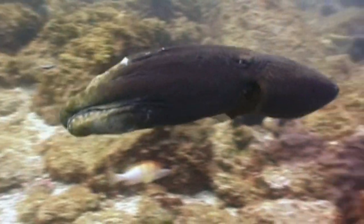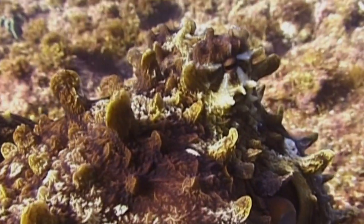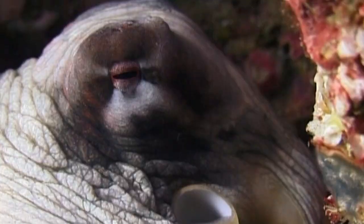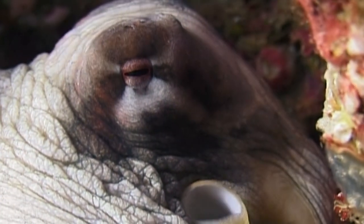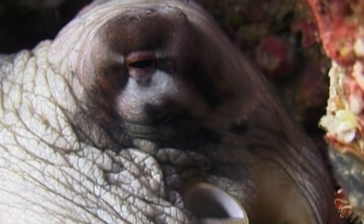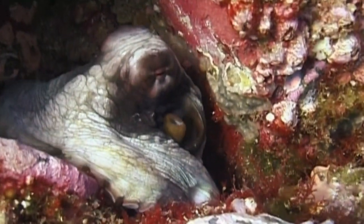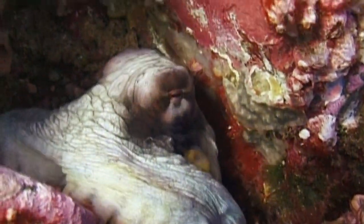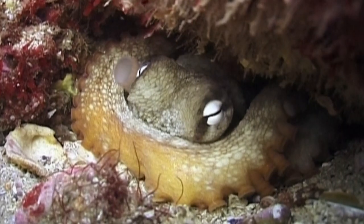Unlike most other cephalopods, octopus have almost entirely soft bodies, as they do not possess an internal shell, like cuttlefish or squid. A beak, similar in shape to a parrot's beak, is their only hard part. This enables them to pursue their prey through narrow cracks between rocks and also to elude larger predators.